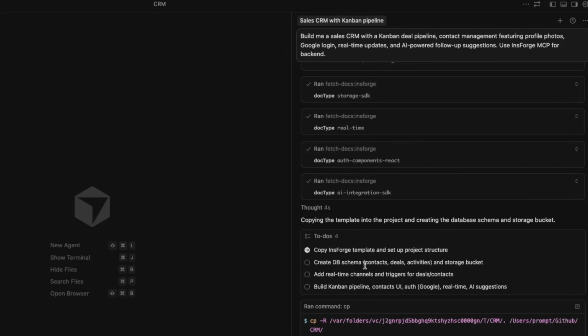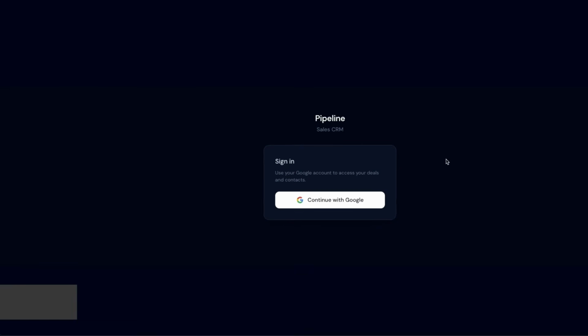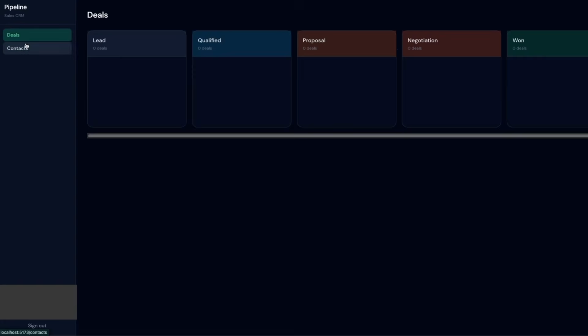It's going to create all the database schemas. It's also going to include authentication through Google. Okay, so here's what it created. We can actually sign in with Google. All right, we basically have deals and contacts.